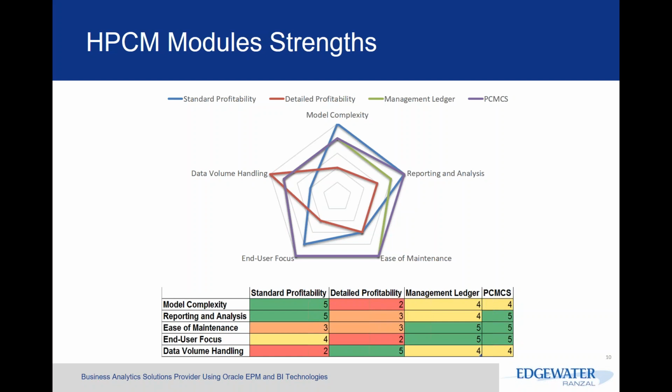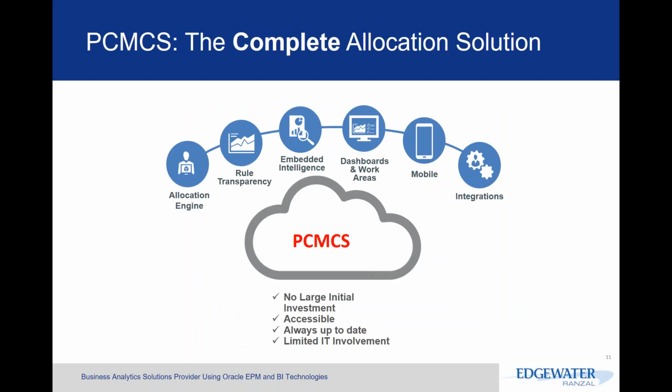And we're going to go through a lot of those advantages and a lot of those things today. But if we looked at it, as I mentioned earlier, PCMCS is really the complete allocation solution for us. Of course, it's cloud-based and no large initial investment. It's always accessible, so wherever you go, if you've got an interconnection, you can access it. Of course, it's always up to date. There's no waiting for your IT to update your current version. And of course, there's limited IT involvement.